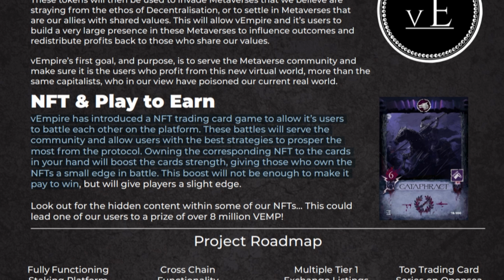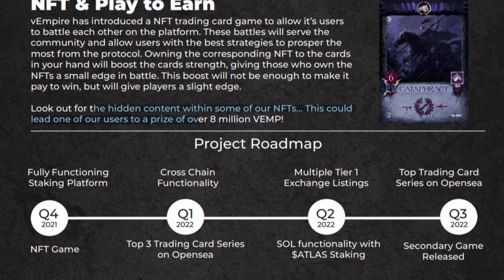Now, if you look at, let's say, Clash Royale or something, which most people play because it's on mobile and easier to access, sometimes you just go up against players that are very pay to win, and it's unfair to your hand. So they're not doing pay to win in this aspect, and here we can see that. Look out for some hidden content within some of our NFTs. This could lead one of the users to a prize of over 8 million VMP. That is a lot of money, so make sure you're looking out everywhere.